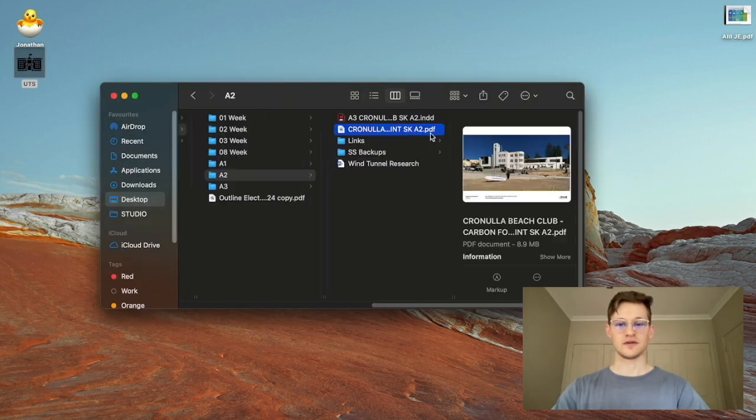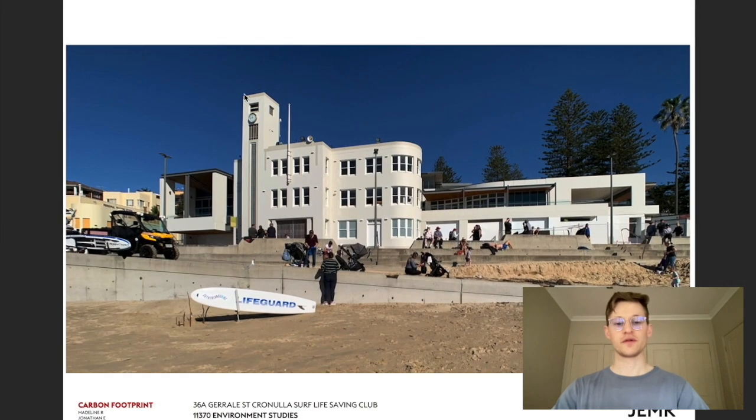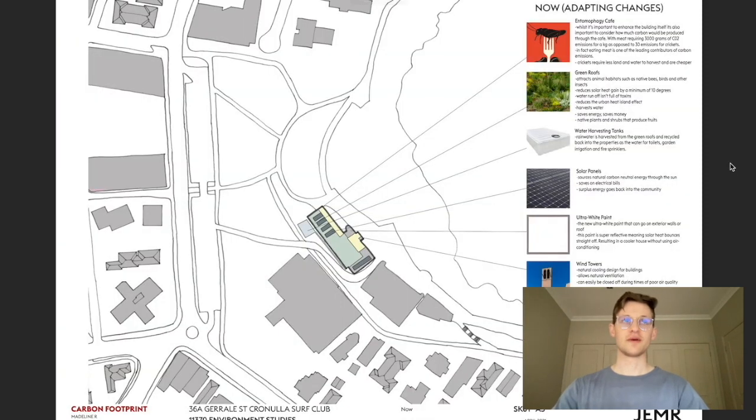Okay, assignment 2. What we've got here. This one was about the carbon footprint. Here we go. The carbon footprint is about, oh geez, what is it about? The carbon footprint in this project was, oh, I'm really stumped. How embarrassing.